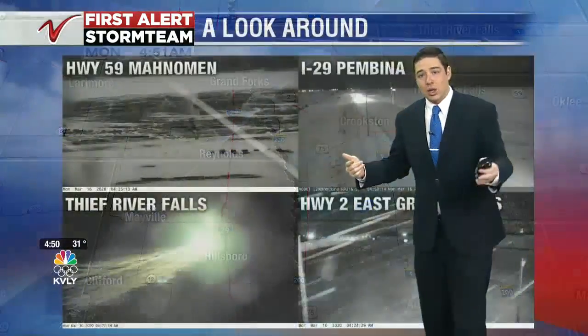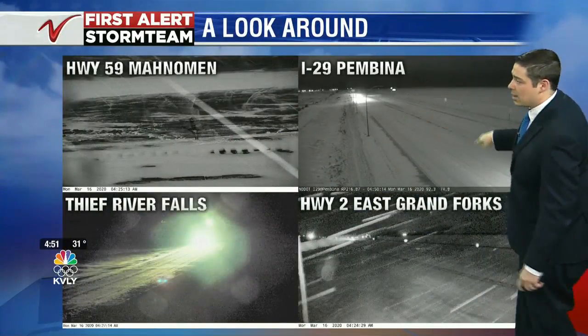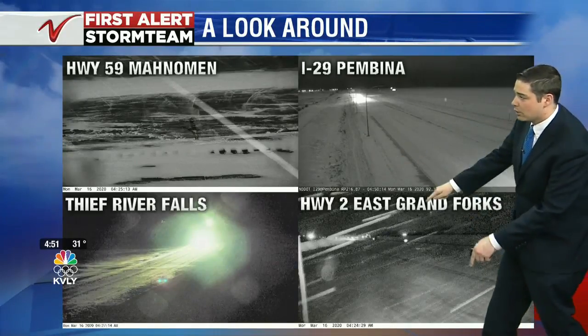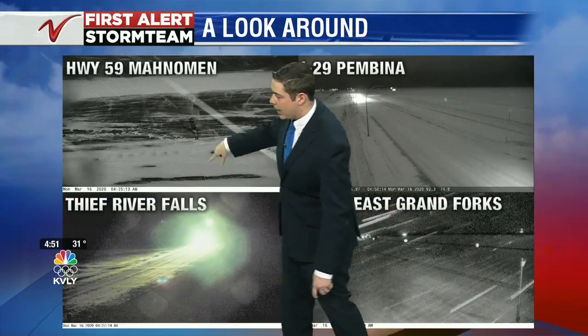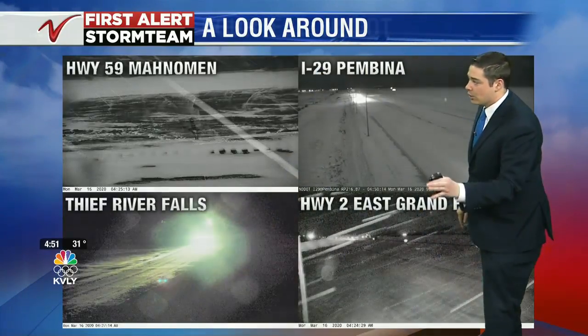And a look at some of those NDDOT cams, especially up in the Northern Valley. Pembina, yeah, we're seeing some snowfall on the roadway there as well. And there's East Grand Forks seeing some snowfall on the roadway there. Mahnomen. Can't tell if there's any ice there on Highway 59 in Mahnomen, but you can see on the sides of the roadway some of that snow. And Thief River Falls seeing some light snow on the roadway as well.